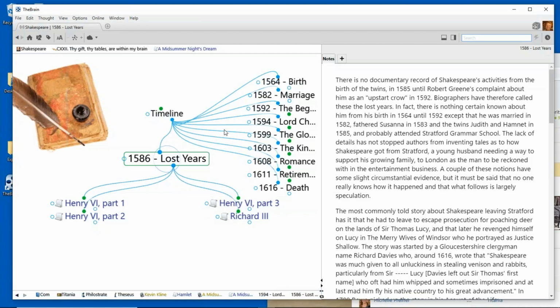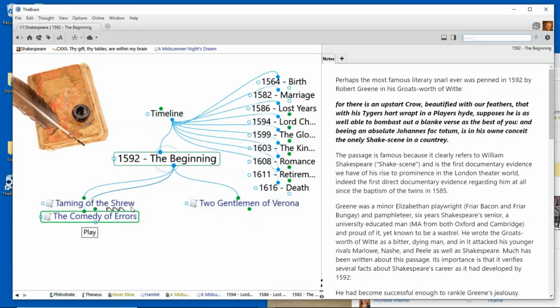And then the very next era of his work, they call it the beginning, when he started having people start to critique him and his plays became more and more popular. What did he do? Full-on comedies. Taming of the Shrew, Comedy of Errors, and Two Gentlemen of Verona. So he really switched gears and went from that heavy, dark theater to lighter comedy that was maybe a little more palatable at the time.